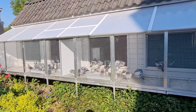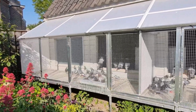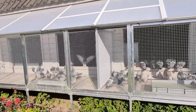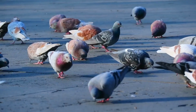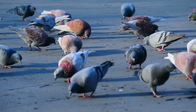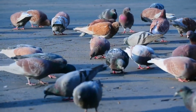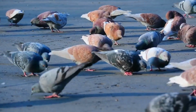I use garlic in several ways in my loft. For prevention, I add 1 crushed clove to a liter of drinking water, let it steep for a few hours, then strain out the solid pieces before offering it to the birds. I provide this garlic water once a week as regular maintenance, or twice weekly during stressful periods when birds might be more vulnerable. For birds showing early signs of canker, I increase to a stronger preparation, 2 cloves per liter of water, offered for 5 consecutive days. This is often enough to turn things around if caught early.